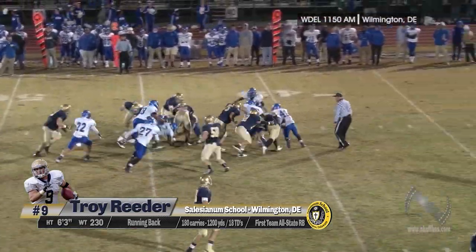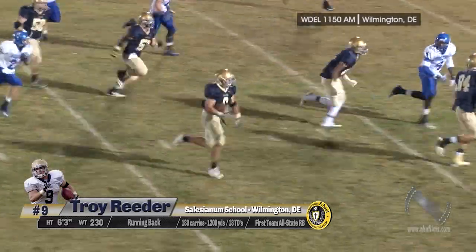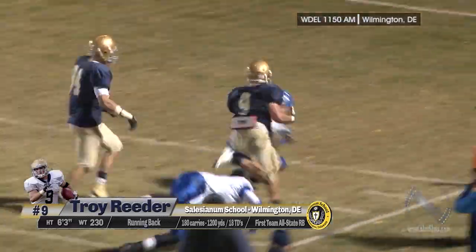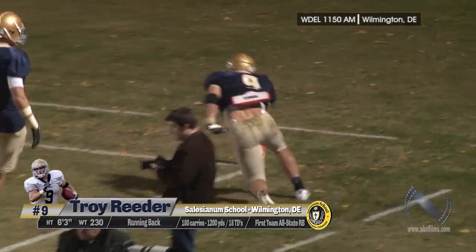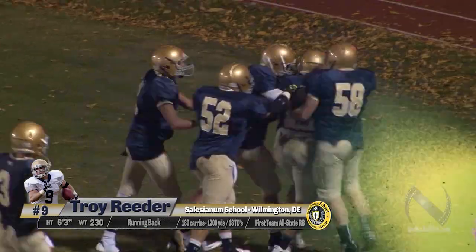Off goes Reeder. Reeder still on his feet inside the 40, to the 35, to the 30, running down the sideline. And all out of bounds. No, did he get to the end zone? He did. Touchdown. You just don't realize that he's got that kind of speed for his size.